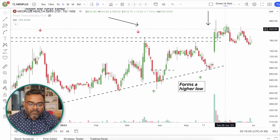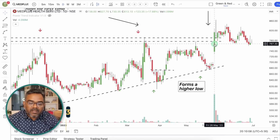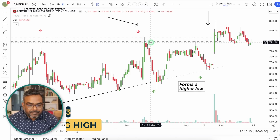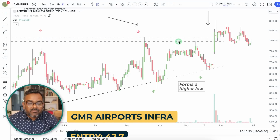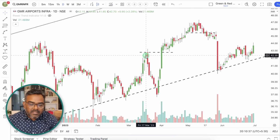And then the stock went all the way up. Now, in case you missed it here, you could also add this stock on this day when it had a closing again above that high point over there. So these are the ways you could have added the stock. The next stock that I covered was GMR Infra from the Infra space. Again, this was a stock that I covered, I think somewhere around here, March 17th, 18th.